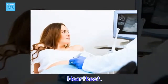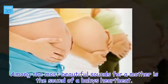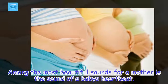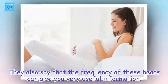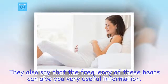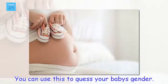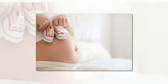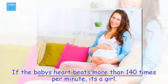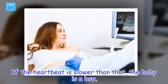Heartbeat. Among the most beautiful sounds for a mother is the sound of a baby's heartbeat. They also say that the frequency of these beats can give you very useful information. You can use this to guess your baby's gender. If the baby's heart beats more than 140 times per minute, it's a girl. If the heartbeat is slower than that, the baby is a boy.